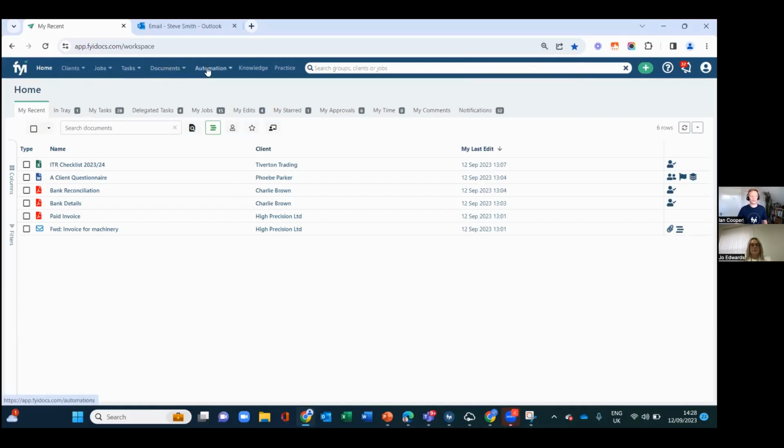Then it's the what. What are you producing for your clients? And then it's the how. How are we going to do the job? And this is the automation engine I talked about.